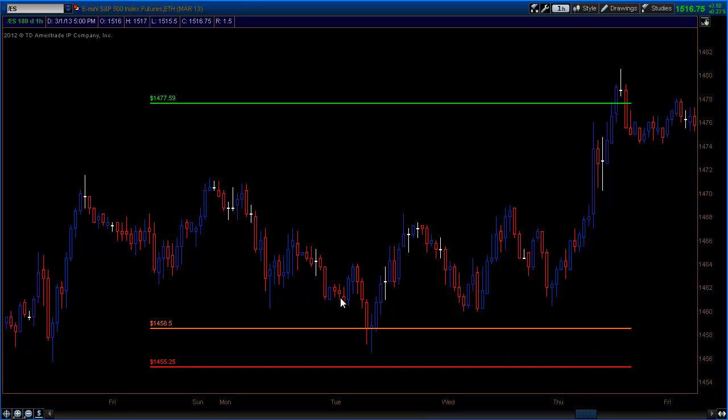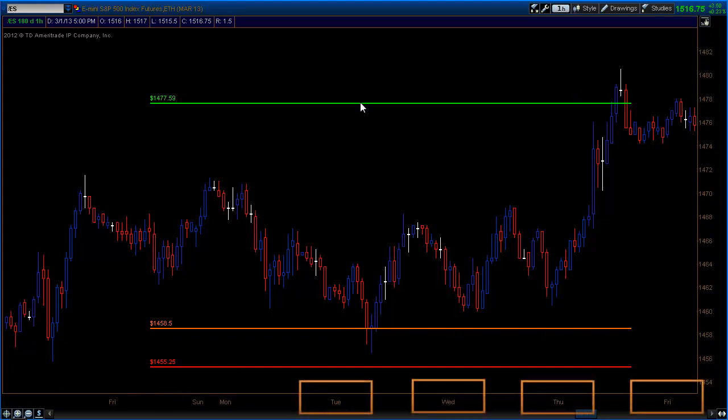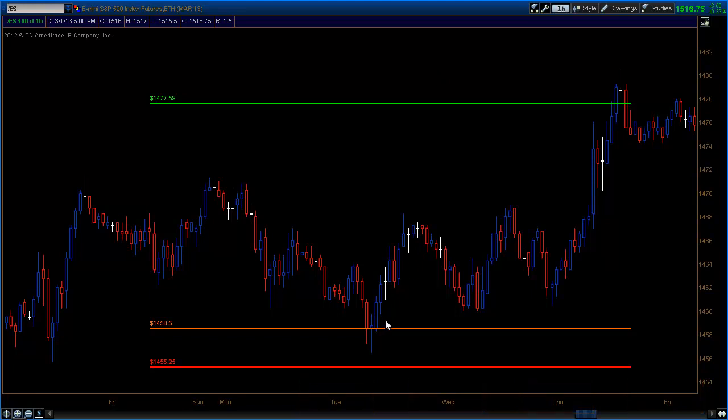So this is what swing trading is. It's a position that can be held overnight. In this particular case, it played out between Tuesday, Wednesday, Thursday, finishing on Friday for a 19-point target. So there are different setups that you can take. Alright, traders, that was just a brief introduction of what the results are down below.